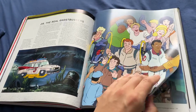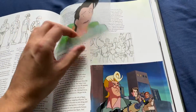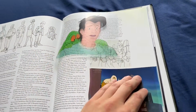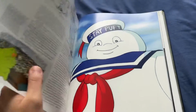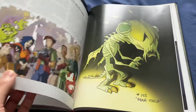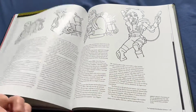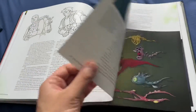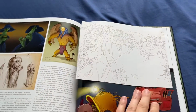So this includes the Real Ghostbusters series. This looks like another, yep, what do you call it? Like an overhead projector type deal. It's like a thick piece of plastic. Then you have Extreme Ghostbusters. I never watched that one, that was probably after my time. Here's another sketch.